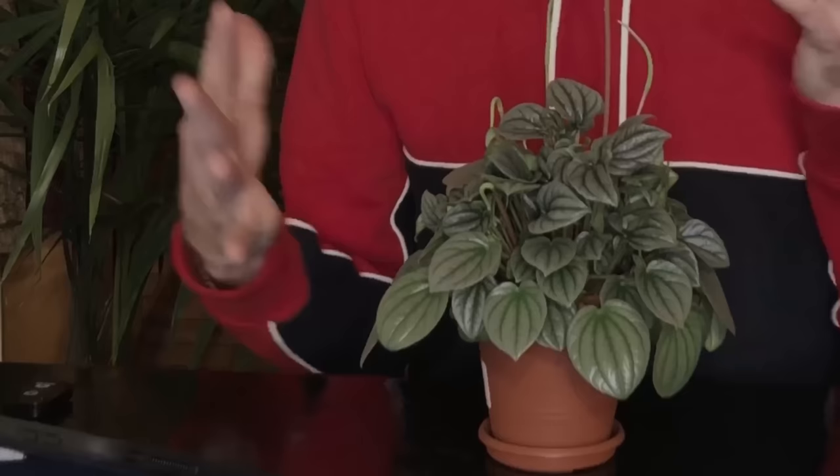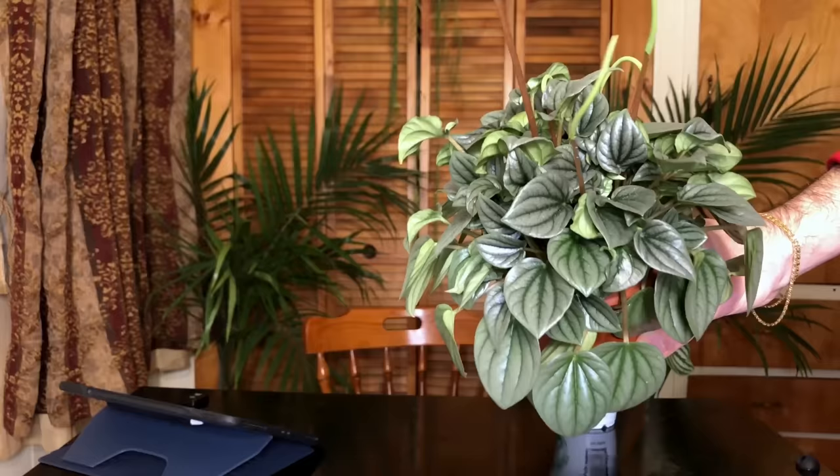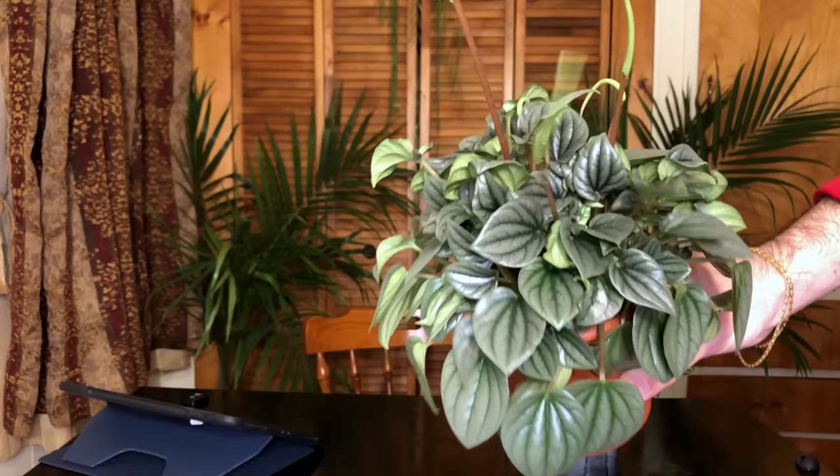Objectively, this Peperomia frost is beautiful. It's well grown, it's lush, it's verdant. It's everything you could want in a plant. It just doesn't do it for me. Maybe it's the size of the leaves. I like large leaves. Let me give you a little close up.